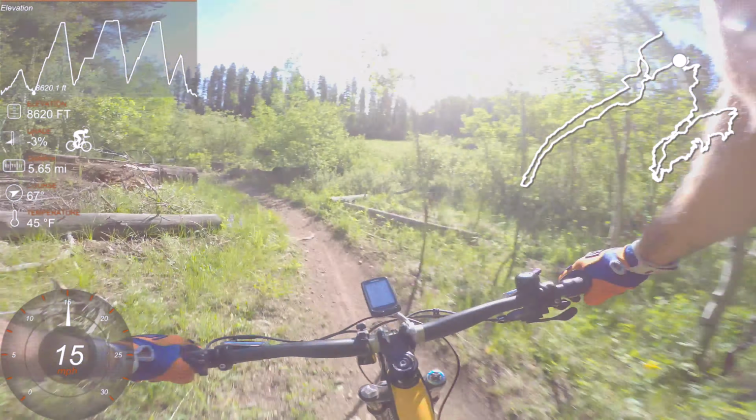You can tell lots of rework again on these trails. You'll be able to climb on this part of Chainsaw. Okay, we're going to stop the video for a bit. I'll see you at the top.